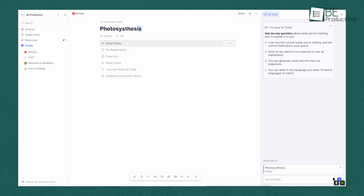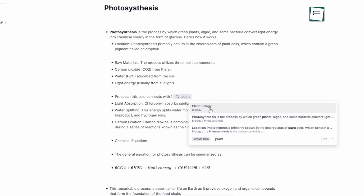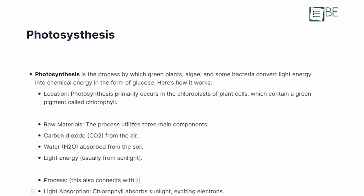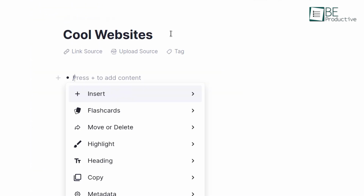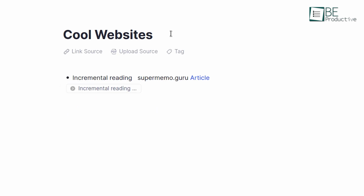Imagine you have a note about photosynthesis and another about plant biology. In RemNote, you can link these two notes, so when you're studying one, you can easily jump to the other and see how they connect. Over time, as you add more notes and link them, you're building a kind of mental map where everything is interconnected. The app has some cool features specifically for helping you remember and revisit information over time.